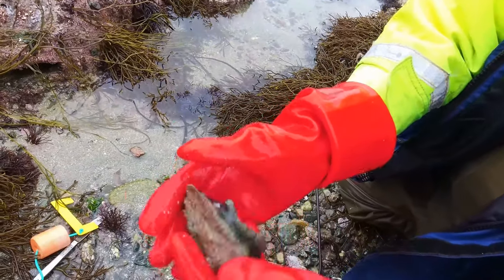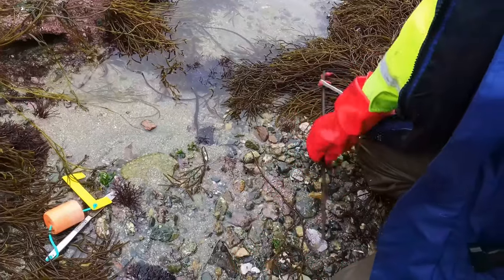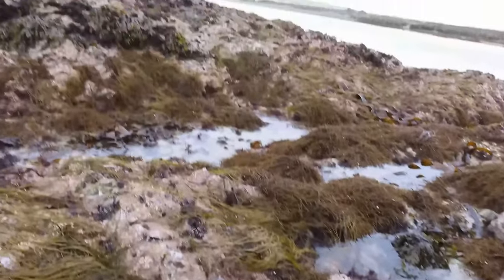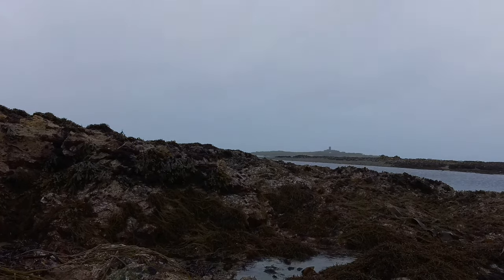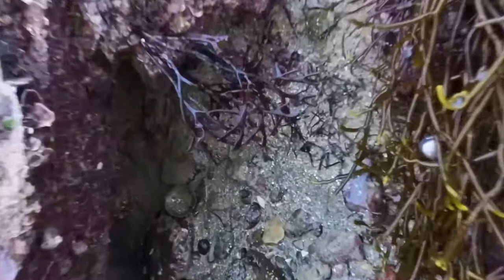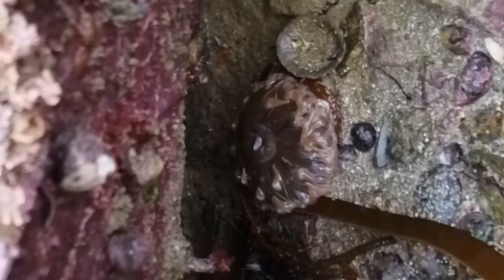In the holes. There we go. Not a bad one. It's a long one, eh? Mm-hmm. See where it scratches its shell, yeah. It's so tight in the hole. Great big sea anemone in there, inside that cavey area.